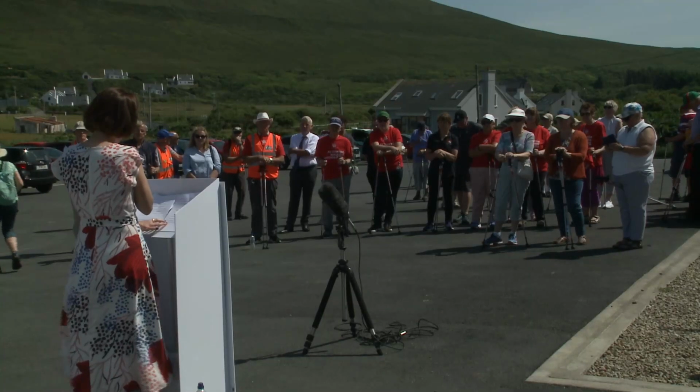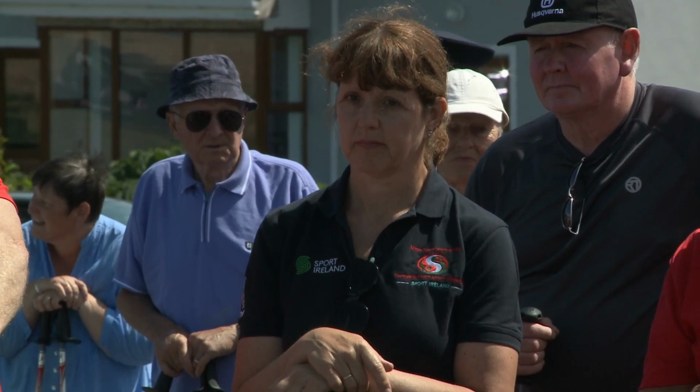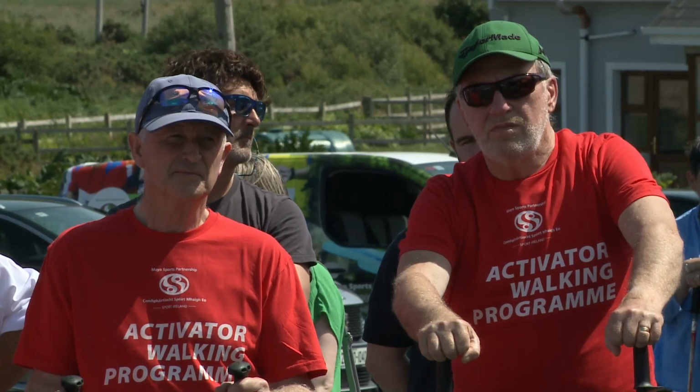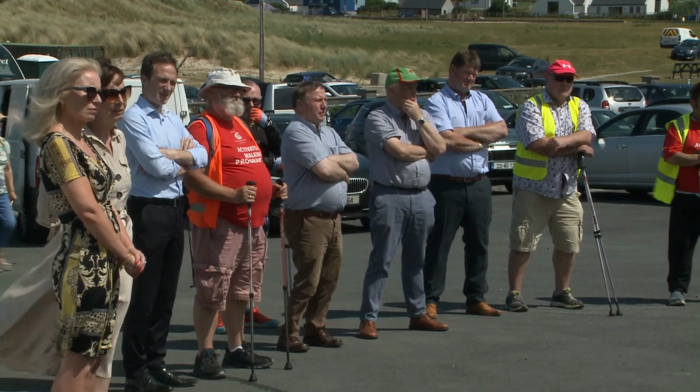The Minister was joined by local public representatives and officials from Mayo County Council to address the walkers. To see this collaboration, this multi-agency project that is going to benefit our local communities and the well-being, as was said earlier, of people.